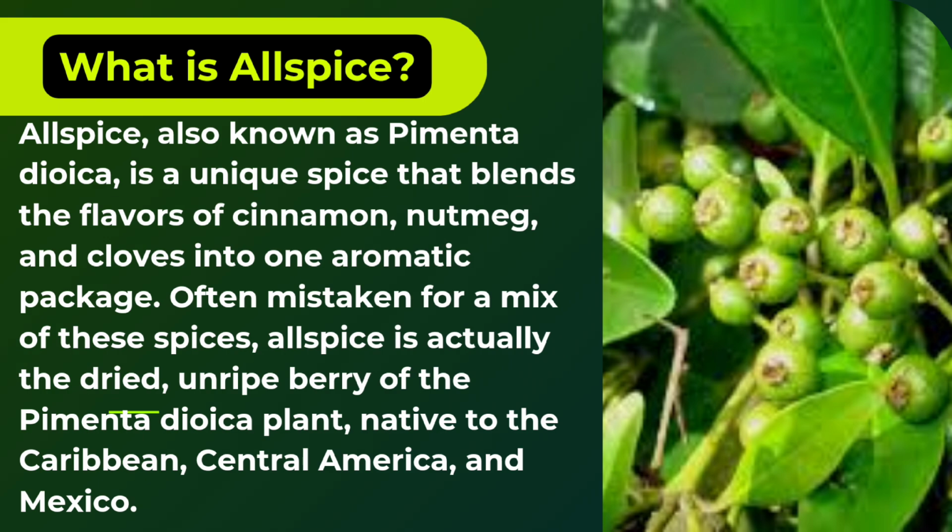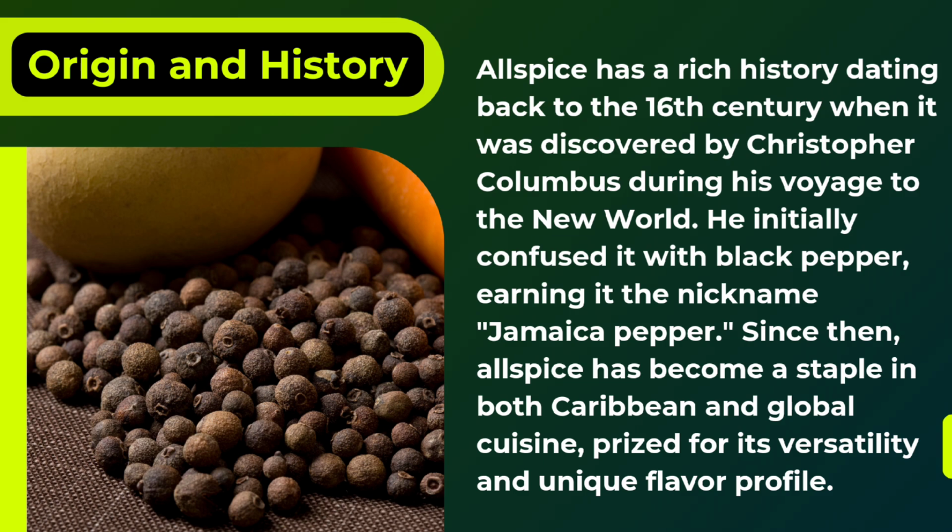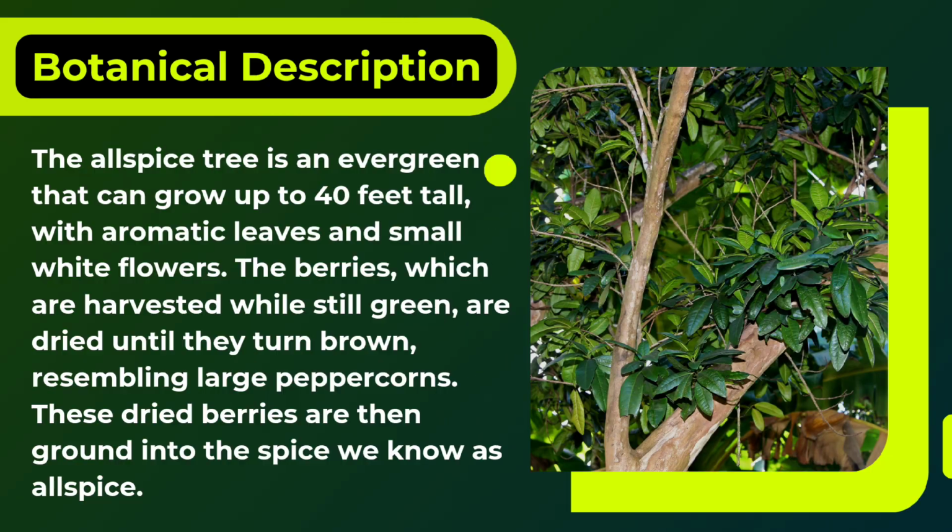First off, what exactly is allspice? Despite its name, allspice isn't a blend of multiple spices. It's actually the dried berry of the Pimenta dioica tree, native to the Caribbean, Central America, and Mexico. It was first discovered by Christopher Columbus in the 16th century, who was so impressed by its flavor that he named it allspice, because it seemed to combine the tastes of cinnamon, nutmeg, and cloves all in one.